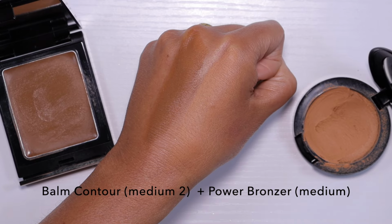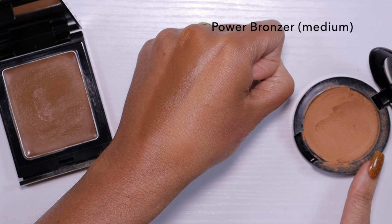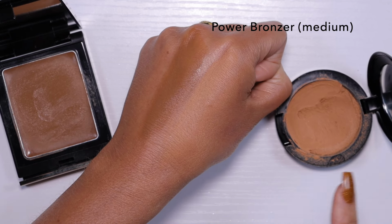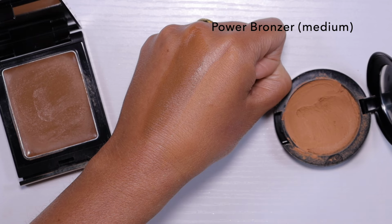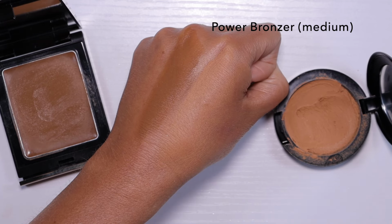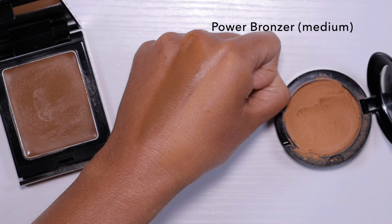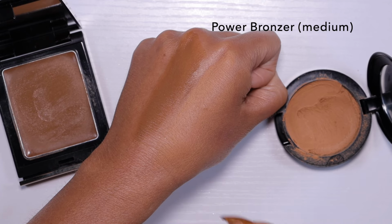You can see that the Power Bronzer, the shade Medium, is really close to my skin tone. There's not much of a difference, so I don't use this one a ton. I will use it if a foundation shade is too light or something like that. Usually I'll use it around the perimeter of my face just to make a shade not too light. I hope that makes sense, but I really don't reach for this one enough. I wish I had a better shade in it because the formula is really beautiful.